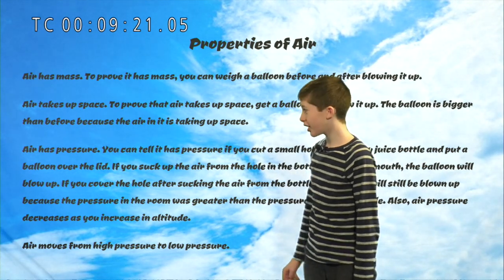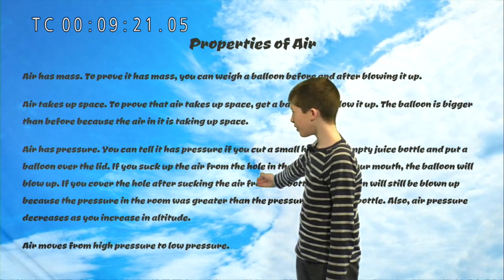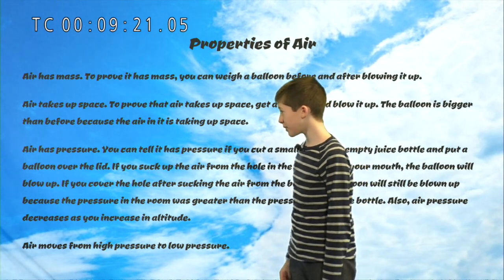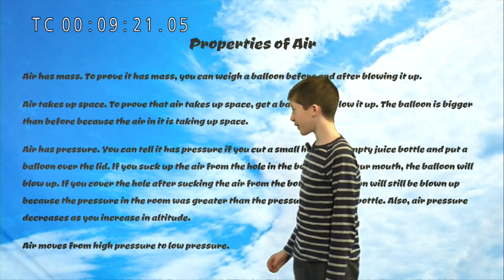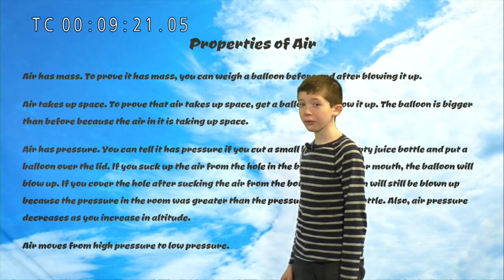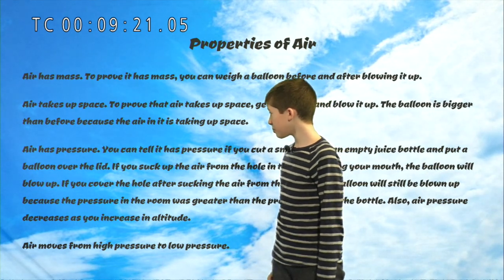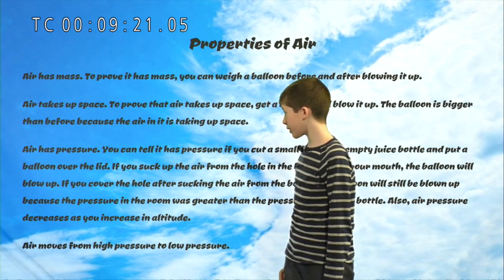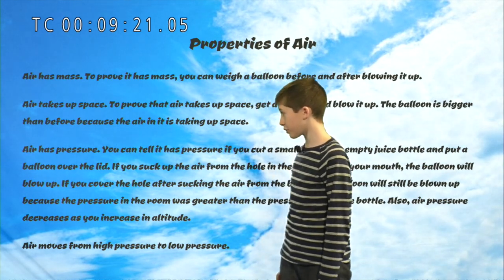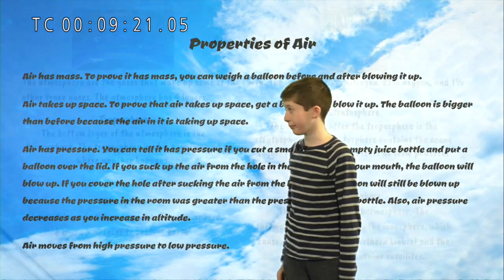Air has pressure. To prove it has pressure, you can cut a small hole in an empty juice bottle and put a balloon over the lid. If you suck up the air from the hole in the bottle with your mouth, the balloon will blow up. If you cover the hole after sucking the air from the bottle, the balloon will still be blown up because the pressure in the room was greater than the pressure in the bottle. Also, air pressure decreases as you increase in altitude. Air moves from high pressure to low pressure.